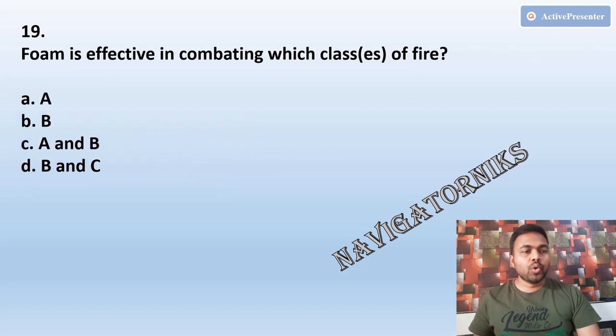19. Foam is effective in combating which classes of fire? Option A, class A. B, class B. C, class A and B. D, class B and C. And the correct option is C, class A and class B.